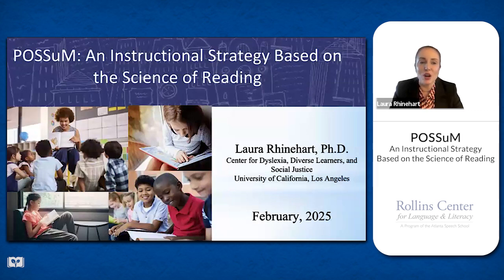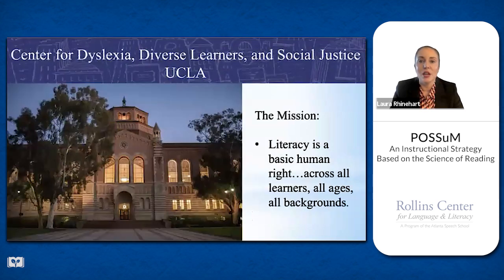So today I'll be giving a talk on the POSSuM strategy, an instructional strategy based on the science of reading. And I'm at the Center, as they mentioned, for Dyslexia, Diverse Learners, and Social Justice at UCLA. And here, like at the Rollins Center, we believe that literacy is a basic human right across all learners, all ages, and all backgrounds. And that's what my work focuses on, and that's what informs the work that we'll talk about today.